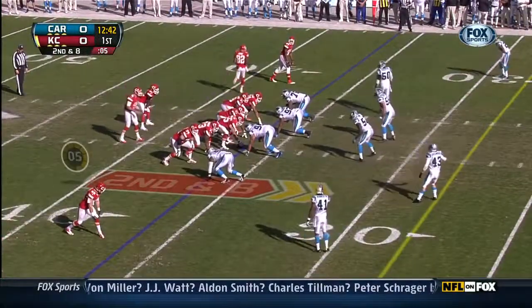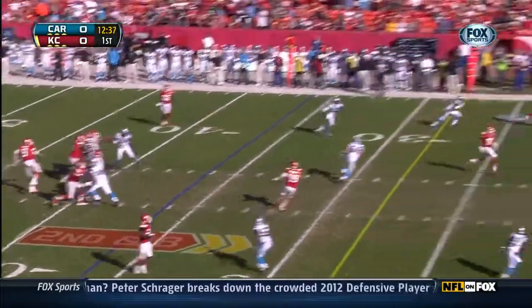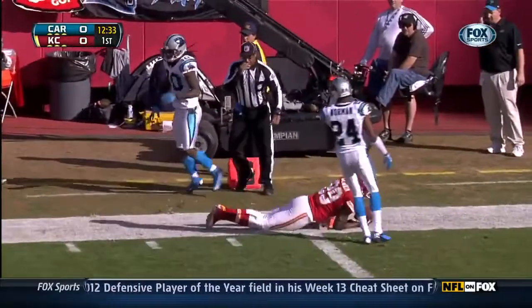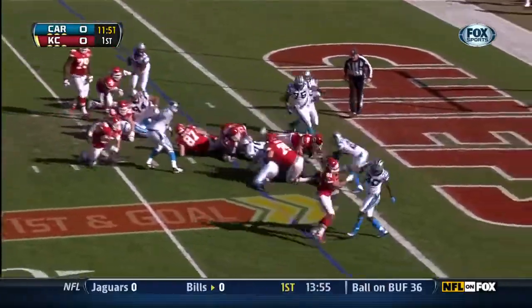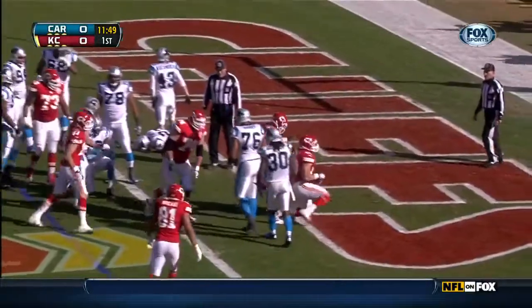Bo in motion. Fake give, pump fake. Wide open, he's got a man. That's John Baldwin. But here's the area where Romeo Cornell says they've got to get better. In the red zone, and that's Hillis, and Hillis is in for the touchdown.